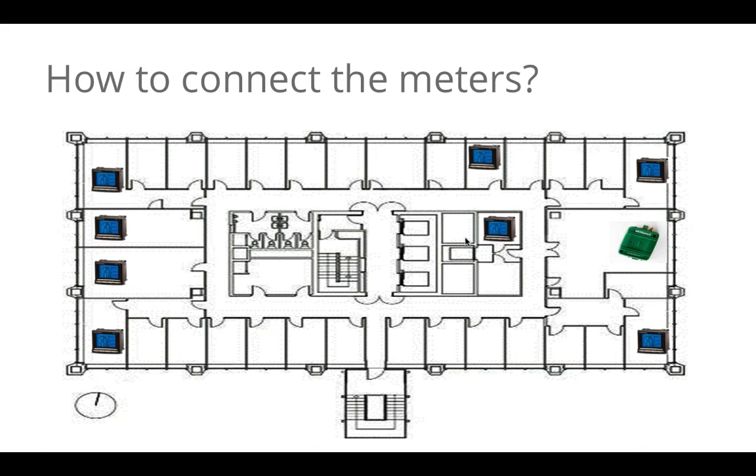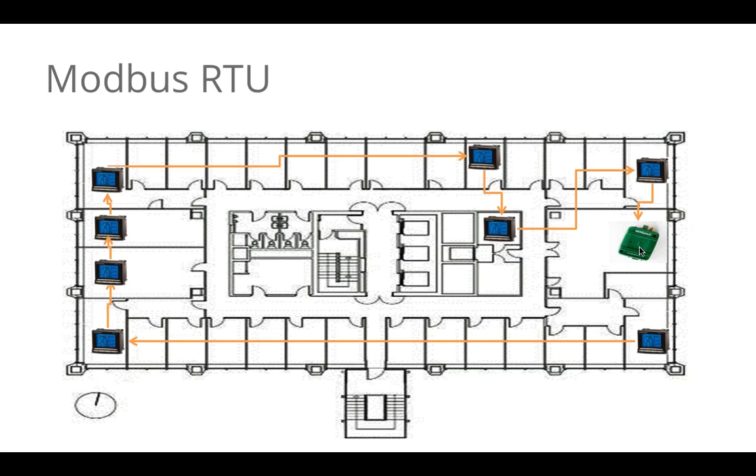Okay, so, we are in a building. This is one floor. You can think that it could be more than one floor, maybe the basement, the parking area, the roof. So how do I communicate all these meters? Okay, as you see, we have some meters in different rooms, okay? And we have placed our gateway here, okay? How do we communicate these meters to the gateway? Okay, if we are using Modbus RTU, we have to install a cable that goes along the building connecting all these meters, okay? So through the walls, through the ceilings, okay, as I said, from the basement to the roof, to the boiler room, whatever, okay?